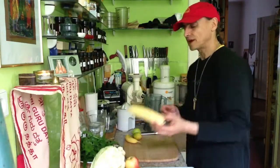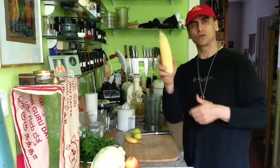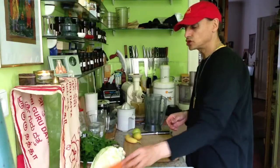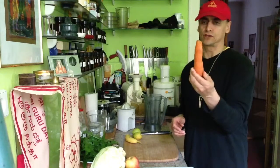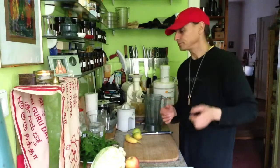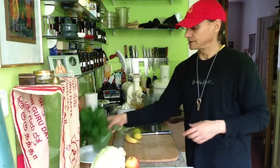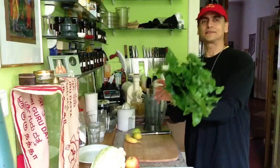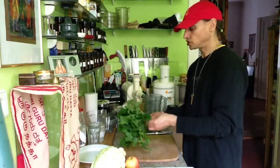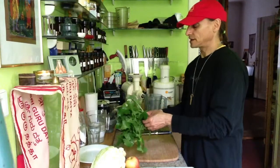And I have some fresh corn at hand. I will combine that with a cabbage and a carrot I found in my fridge. So yeah, that's pretty much it. And I went to the garden today. I found these nice dandelions here in the garden. They're a little bitter, but super healthy. There's so much nutrients in the dandelions.